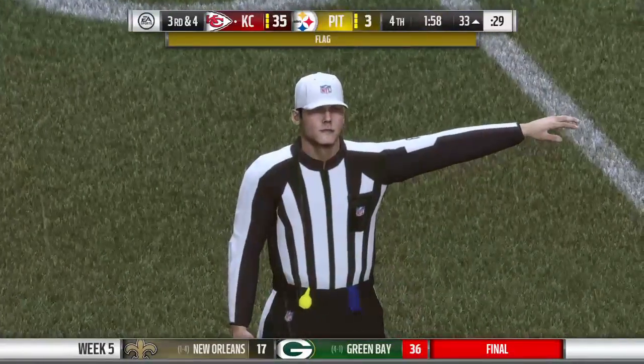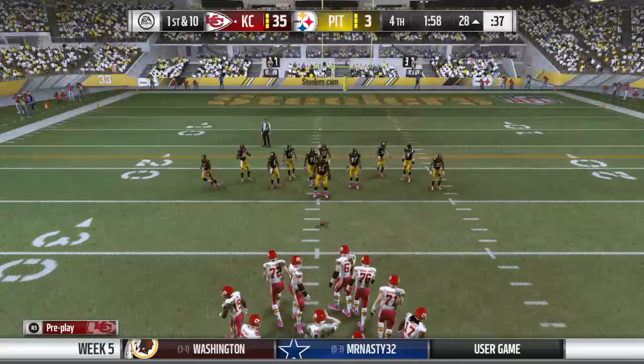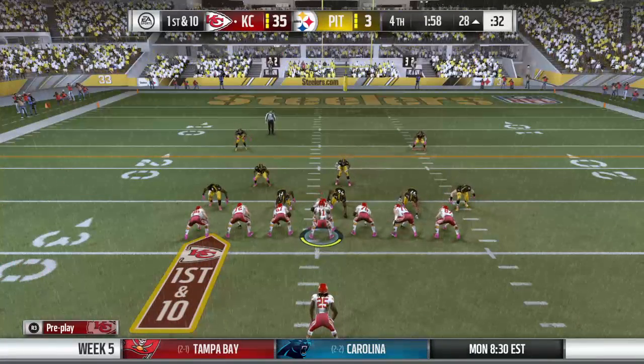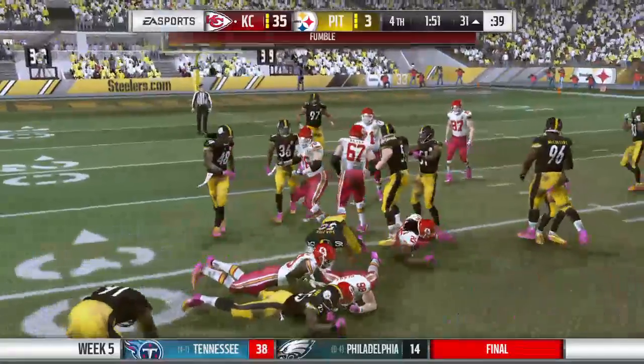Holding, defense. Thought he may have gotten away with one there, but the ref caught him, and it's holding. Charles the low setback. And they'll give it to him here. And he lost the football. Charles loses it.